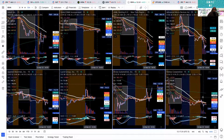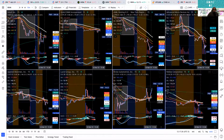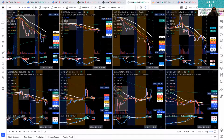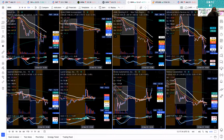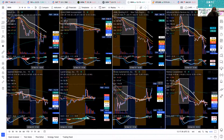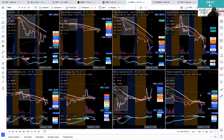Again, Roblox, we like this one. Taking it down, taking it down, taking it down. And again, if Roblox can take 121, it's basing, starts turning, then that might be one for an entry. And we have these highs up here of 141. So watch that one. It could also go the other way.